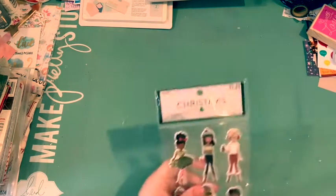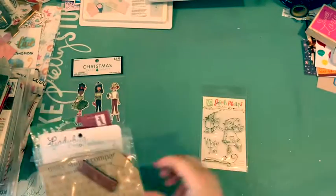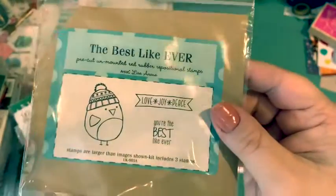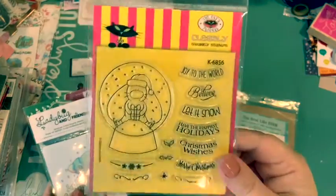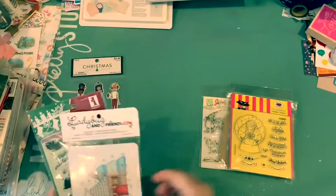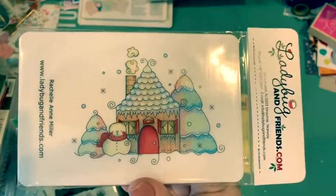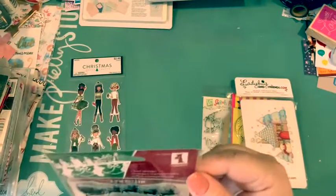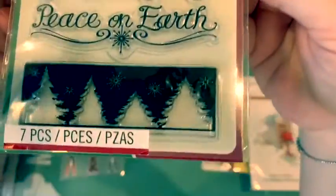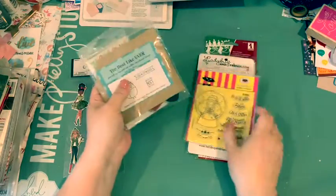And then, oh, not lastly, but we have stamps. United Stamp Company. Look how cute. And I don't have anything like these for Christmas. Cat's Pajamas. Ladybugandfriends.com. This one I love. How cute that is. And this is Lynn Dillon, it looks like. How cute they are. She just has the best stuff ever, doesn't she? So those are my stamps.